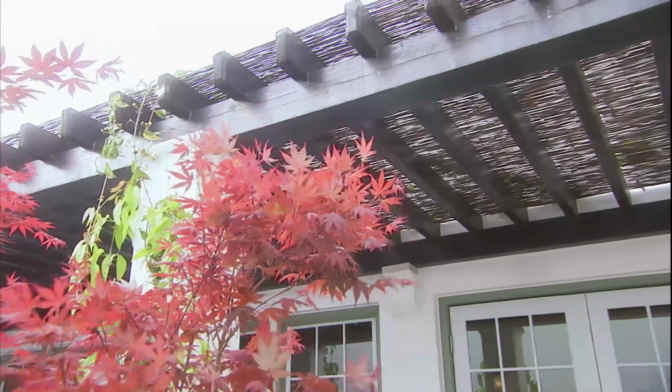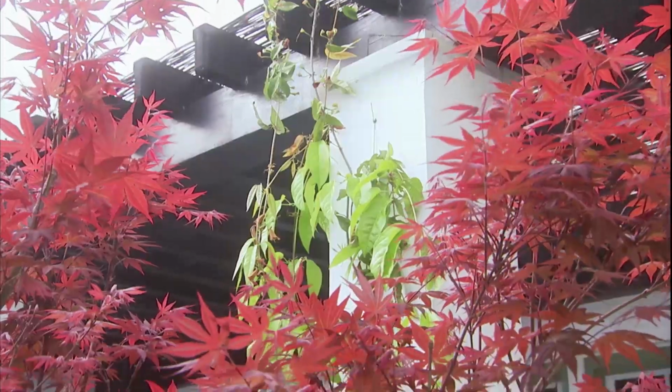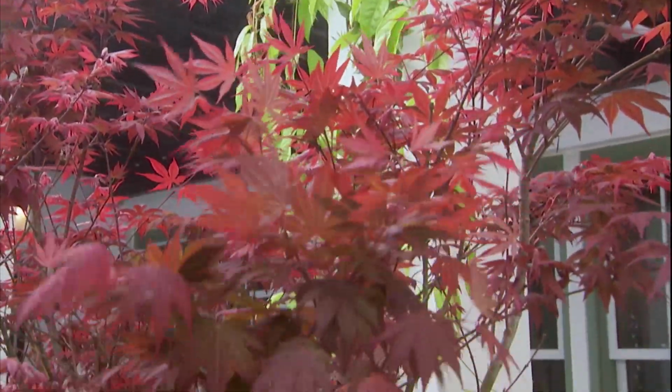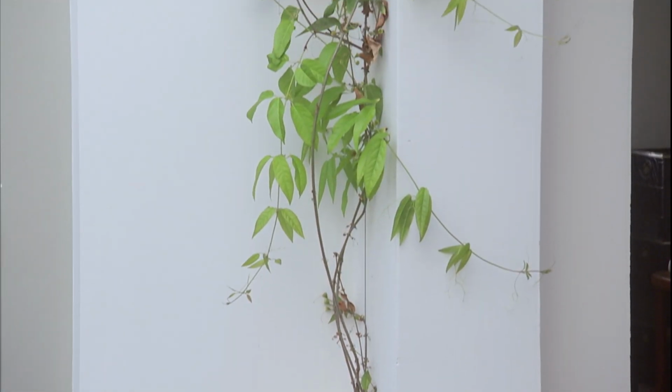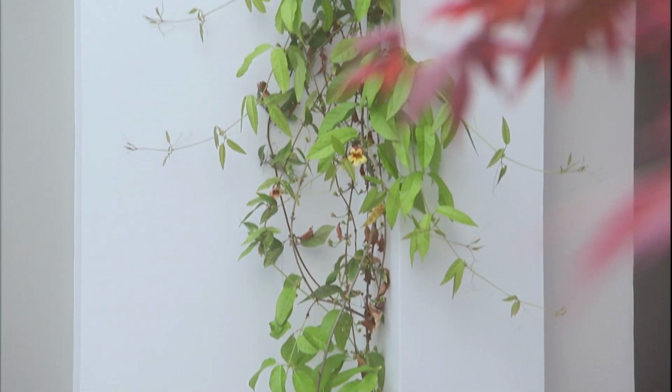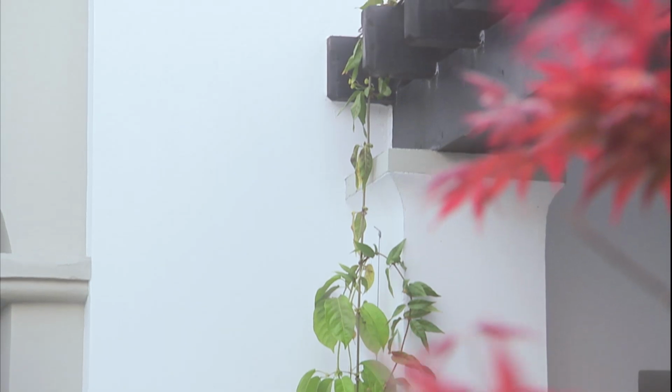Beside the loggia is a shady pergola, made of bamboo and covered with local plants that thrive in this hot climate and salty air. What do you have growing for vines? These are called crossvine, and they're native to this area and require very little water, and they put out beautiful pink and orange flowers. Oh, good. So a lot more color to come. Yeah, a lot more color to come. Well, it's beautiful. I love it.